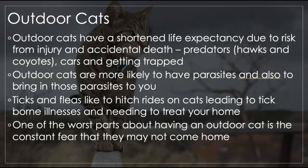Outdoor cats. We do not let anyone adopt that is going to be putting their cat outdoors. Outdoor cats have a shortened life expectancy due to risk from injury and accidental death. Predators, hawks, coyotes, cars, just getting trapped and stuck and not being able to get out somewhere. They're more likely to have parasites and also bring in those parasites to you. So it really is imperative that you keep your cat indoors. Ticks and fleas like to hitch rides on cats. It can lead to tick-borne illnesses and needing to treat your home.